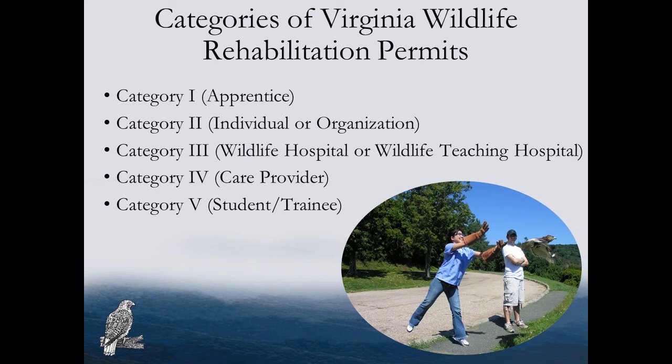Many Category 2 permit holders in Virginia care for wildlife on their own property where they also reside, but some may have separate facilities with staff and volunteers. Category 3 permit holders are wildlife hospitals or teaching hospitals, such as the Wildlife Center of Virginia. These permit holders are able to provide veterinary medical care to wild patients and often also serve as the referring veterinarians for Category 2 permit holders.